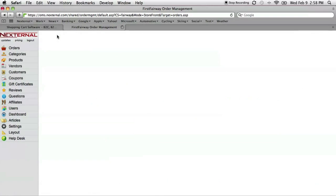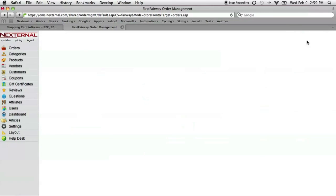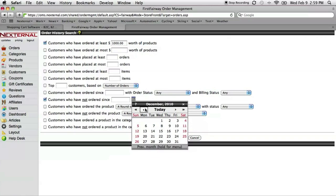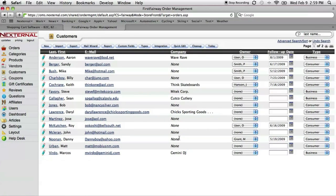Now, the big benefit of having all this customer information is that I can communicate with my customers. For example, maybe I want to find all my customers who have spent $1,000 who have not shopped in the past 6 months and send them an email. I would simply click on the advanced search link. In this case, I'm going to do an order history search, and we want to find all customers who spent $1,000 but who have not ordered since, let's say, October 6th, 2010. In this case, I'll see that I have 2 pages of customer records that fit that criteria.